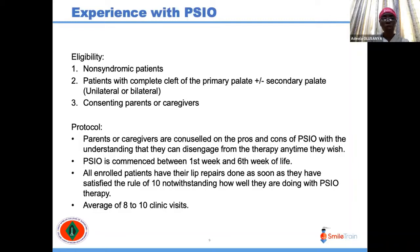In way of protocol, parents are counseled on the pros and cons of PSIO, with the understanding that they can disengage from the therapy anytime they wish. Usually we commence the PSIO between the first week of life and the sixth week. We usually don't take on patients after the sixth week of life for several reasons. That said, all patients who are enrolled usually have their lips repaired as soon as they fulfill the criteria for surgery. And from our experience so far, it takes an average of 8 to 10 clinic visits to complete a therapy for PSIO.